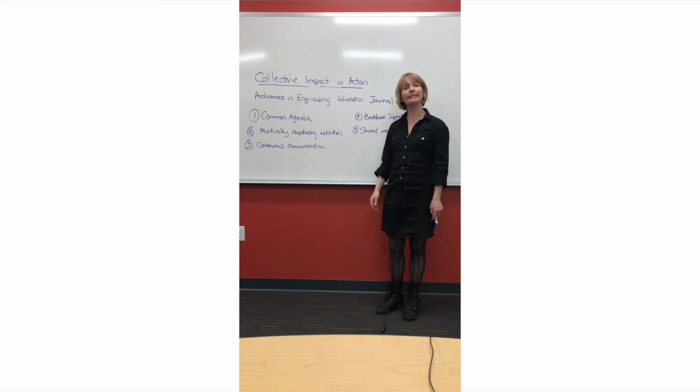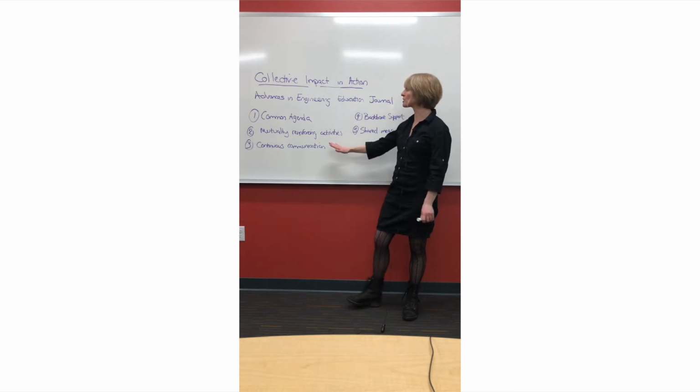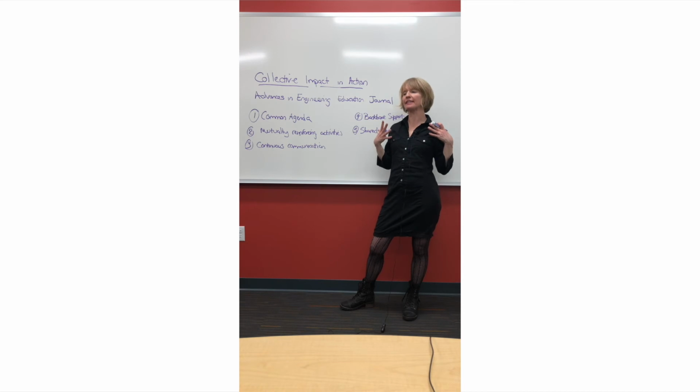The third one is continuous communication. And what is great about this is it really gives a sense of support as well as accountability. So the peers come together and they kind of hold each other accountable for really getting their work done. And also they really support each other and they learn from each other.